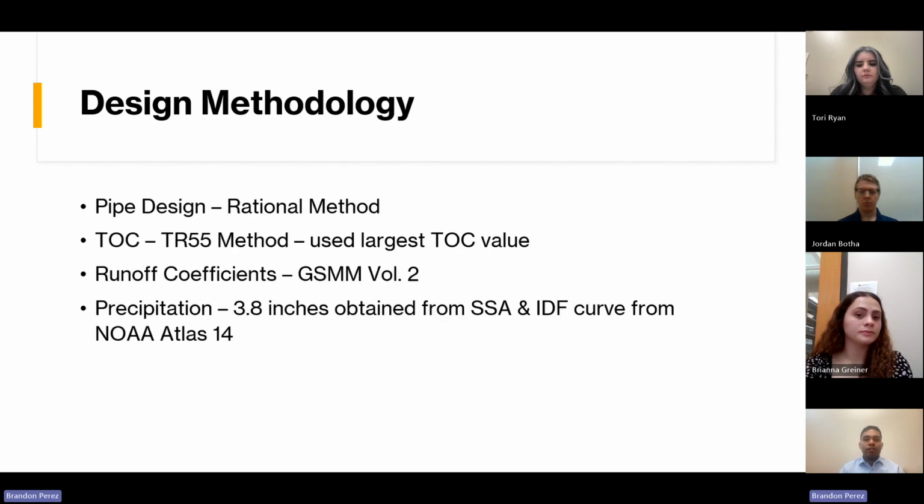For our design methodology, we used the rational method for pipe design. For time of concentration, we used the TR-55 method or SES. For runoff coefficients, we used Volume 2 of the Georgia Stormwater Manual. For precipitation, we used 3.8 inches obtained from the SSA and the IDF curve from NOAA Atlas 14.